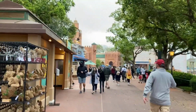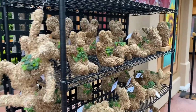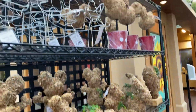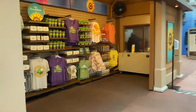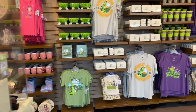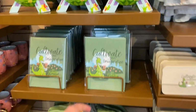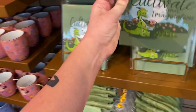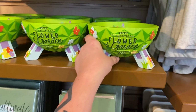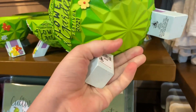So, before you reach Morocco, you're probably in a little topiary. Got monkeys, Mickeys, bunnies. Here I am. Some more Orange Bird merch. Some Pigment merch that I haven't seen yet. Aww, I love notebooks, but I have too many. $20. I love this too. Ooh, it's heavy. Not the toy. So it's $34.99.